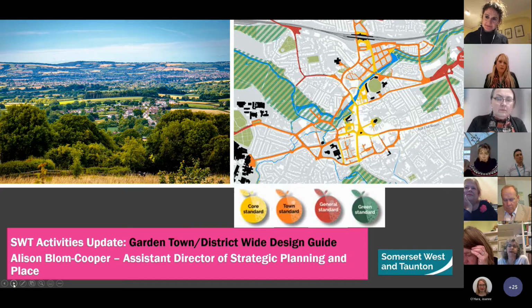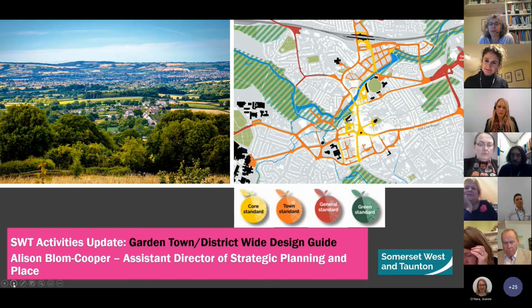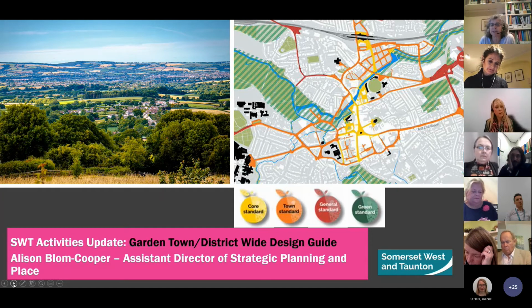standard. And what we are trying to do is to learn from other garden towns across the country where they've put in arrangements for other bodies to ensure the long-term management and maintenance of those facilities, particularly looking at models such as in Letchworth Garden City. So that piece of work is ongoing.